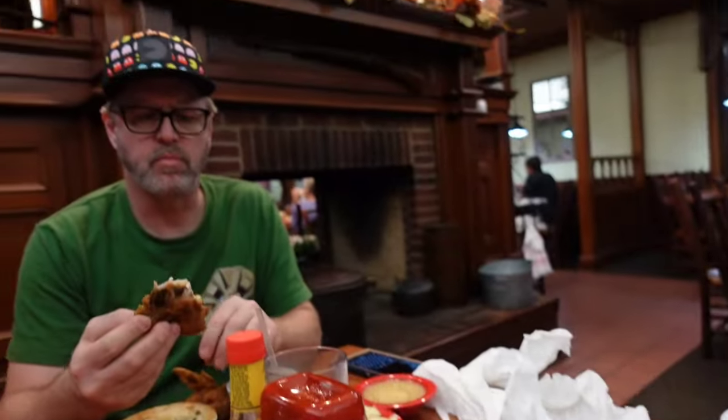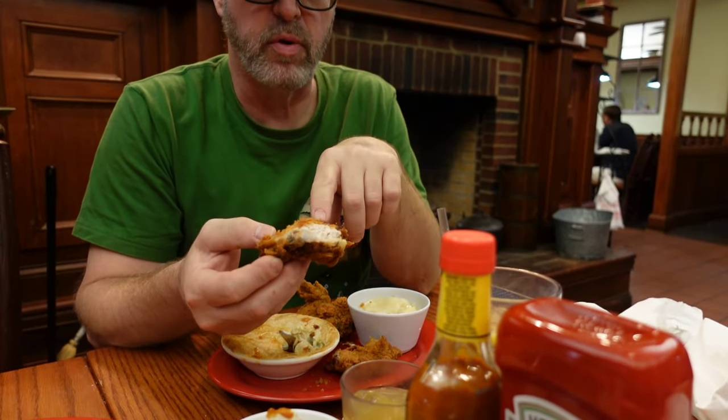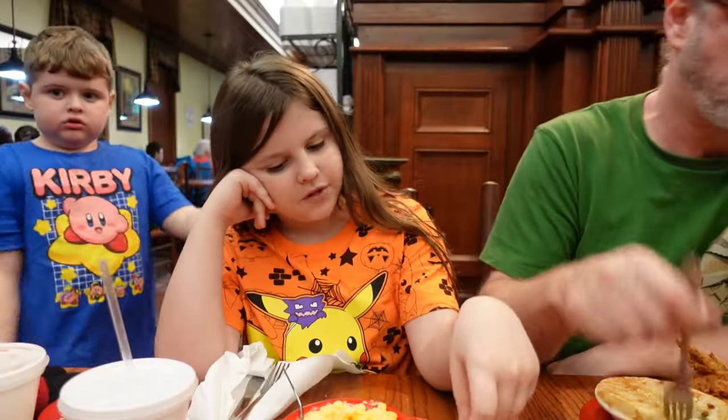Now, how is your chicken trio, Chef Rick? It's really good. The dumplings are awesome. The pot pie is very creamy. And this chicken, the outer. Anything good so far? Yep. It's really good. The breading on this chicken is actually to die for. This fried chicken is really good. I like the Mill's better, but it's really good. It's pretty good. I like both of them.